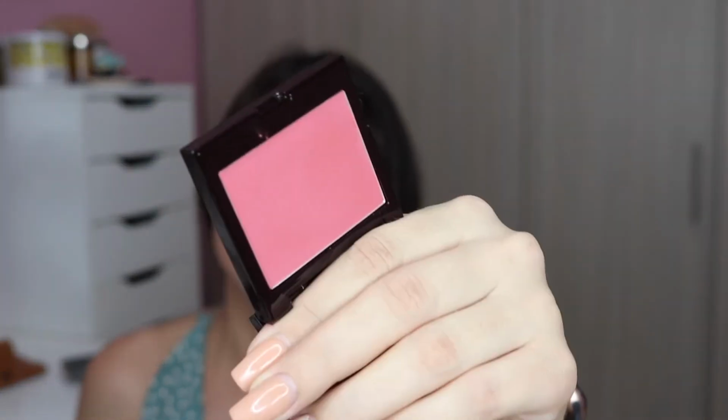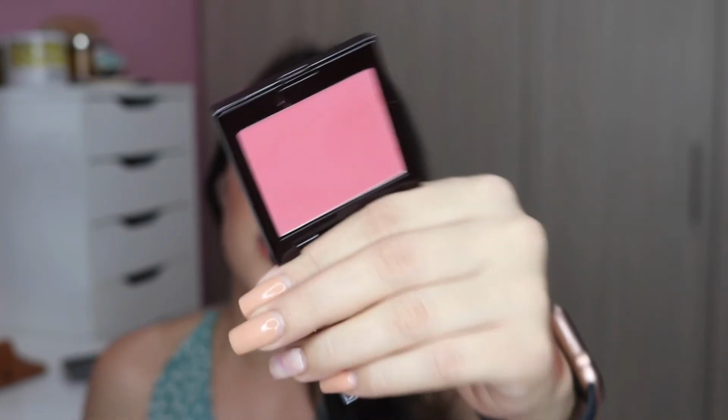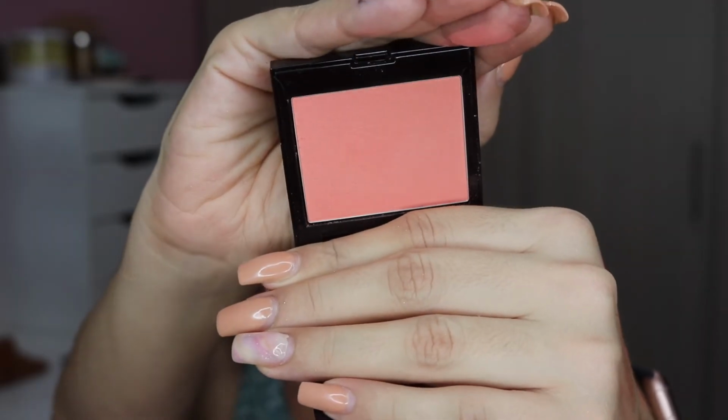Then they sent me this one, which is called Sangria, which is a darker one, but it looks also just like as if you were running in the snow. Oh, and then they sent me Peach, and I've shown it before, but I'm gonna show it again because I've already used it. You can see it right here is this one. And this one has a hint of shimmer, while the other two are more matte.